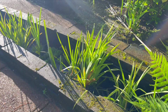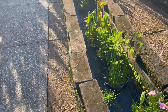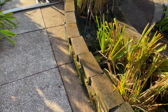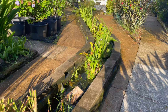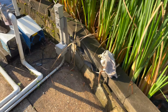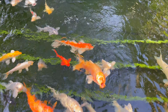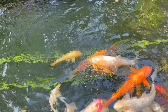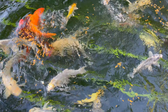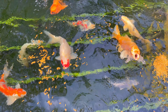because what we'll do, we'll come down here, and this is an overflow swale that we have that runs from that pond up there. It runs down to this pond right here, and you can see these boys, they're ready to eat. They're not shy. Real life feeding frenzy. I see you, big boy.